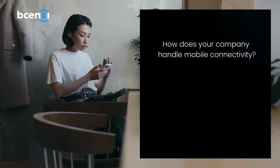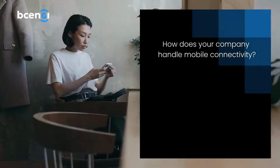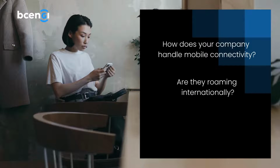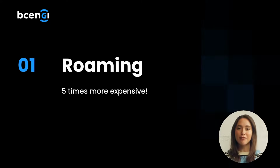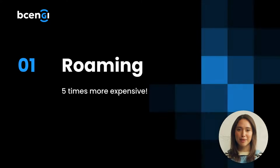But first, a couple of questions. How does your company handle mobile connectivity when employees travel? Are they roaming internationally? Or are you buying eSIM one by one for every trip? Roaming is about 5 times more expensive than it needs to be. So switching away from that. Easy win.